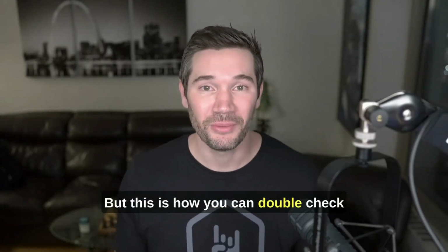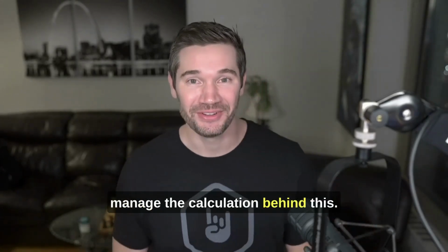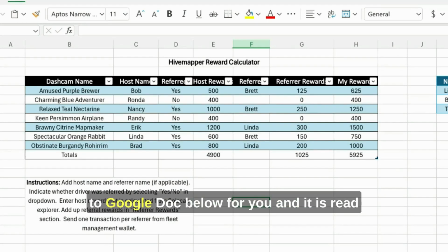But this is how you can double check the details of those different honey deposits. Okay, so here's how I actually manage the calculation behind this. So I created this spreadsheet. This is actually just a template I created for this video. And being the nice guy that I am, I linked a Google Doc below for you.